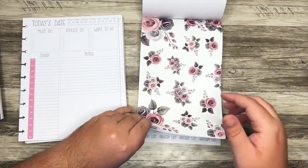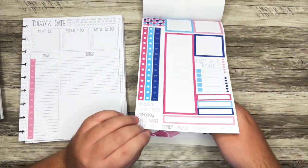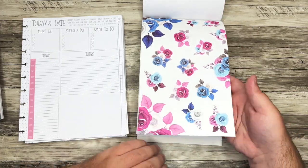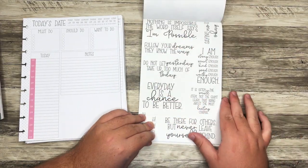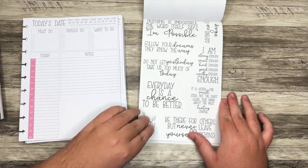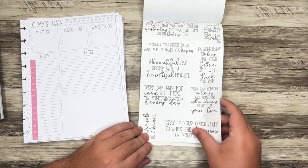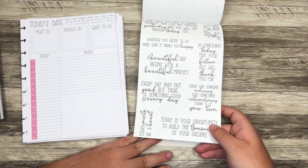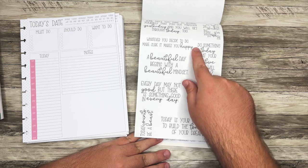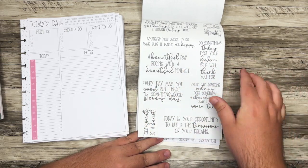I love how nicely this coordinates. So you can make a whole little daily planner here, and these are like little kits that are going to work perfectly. Now we have some great quotes, and these are going to fit really nicely down here in this space. Lots of great quotes. And a lot of them have to do with like daily, like do something today. A beautiful day begins with a beautiful mindset. Stuff about today.